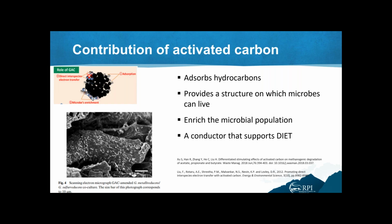So why is the activated carbon aspect so important? I could just use magnetite, as you saw in the earlier picture. The activated carbon will absorb the hydrocarbons, lowering the concentration so they're not as toxic. It provides a structure on which microbes can live and find protection from predation, and they will build a thick and rich biofilm on that structure. That enriches the microbial population. Enrichment means you got a lot more of them. And then they will produce, at least to some degree, DIET as a bleeder valve if you're feeding them extra food, as we do in the BOSS 200 Plus.